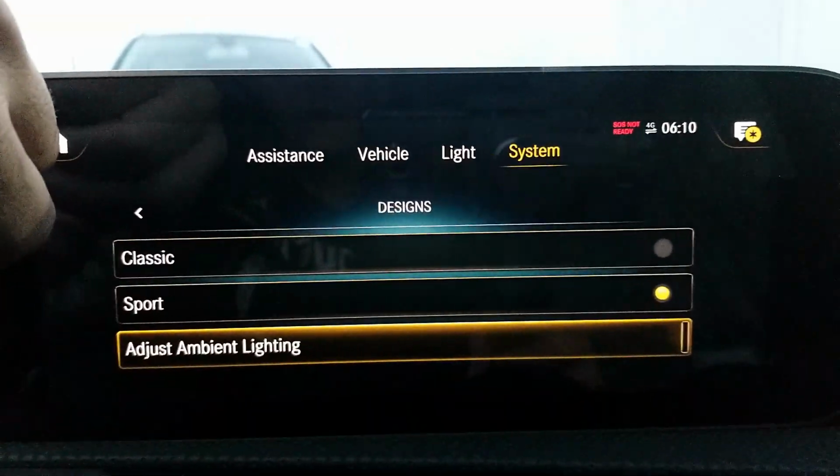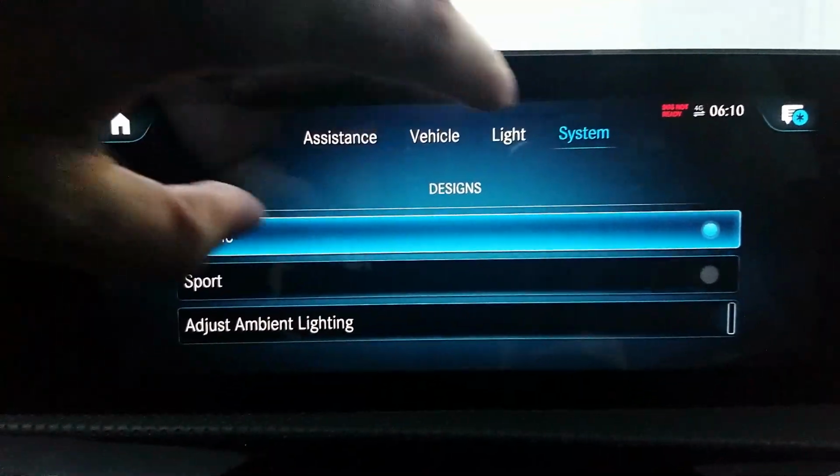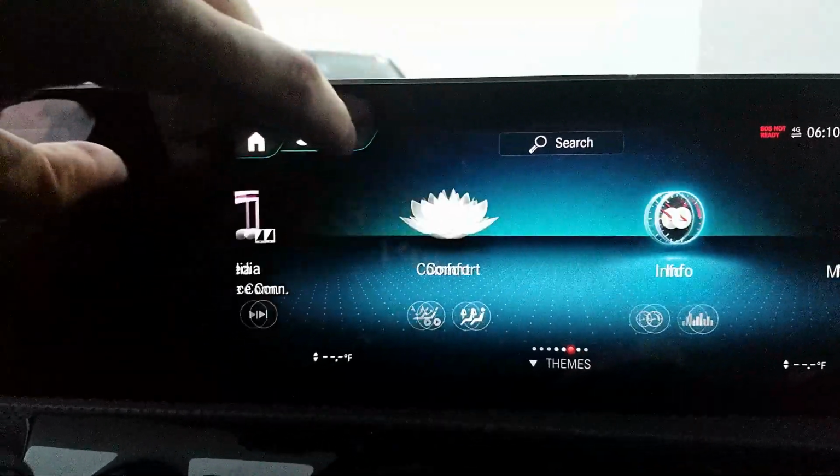I think it has a huge resolution. This is gonna go back to classic. It looks a little bit better under this condition of lighting. It's gonna scroll to the settings. We're gonna take a look here at the glove compartment. So it's a huge glove compartment. Have a lot of storage right there.